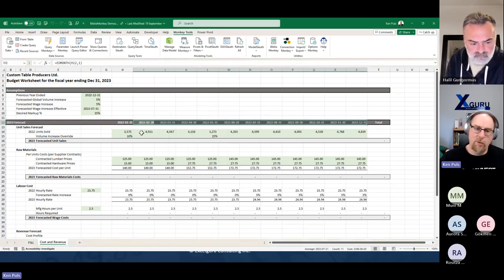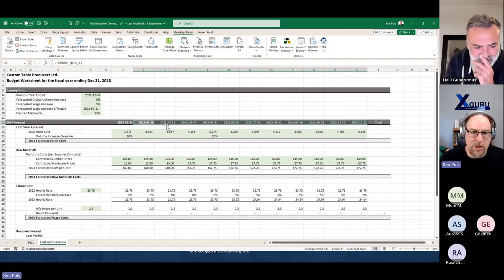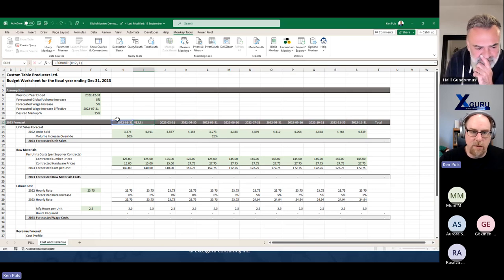So what's going on with my if error? That's weird. And away it goes. You can actually notice here that this has now replaced it. It's looking at the cell to the left.